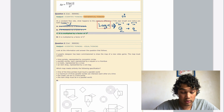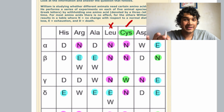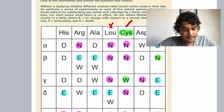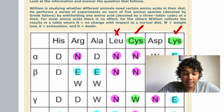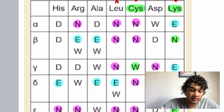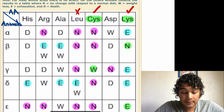We've seen others before. Now, the second question we're going to go through is question 19. So, again, a lot of information here. It's really overwhelming. You read this and you're like, oh my God, a lot of information. So, Williams is studying whether different animals need amino acids in their diet. He performs experiments on each of 5 different animal species. So these are animals, these are amino acids. And for most amino acids, there's no effect.